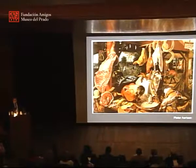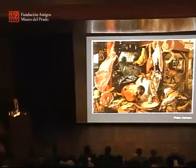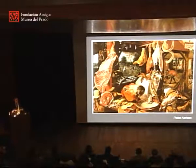Well, many of the first still lifes produced in Flanders, like Peter Aertsen's beautiful painting of a meat pantry of 1551, are about food. And this is a great example of a painting about food. We have a side of a cow split open, a bull's head or cow's head in the foreground, sausages of various types, a pig's head in the back, some fish, butter on the left side, smoked fish. And it's so full, in fact, that the various foodstuffs even threaten to tip over.